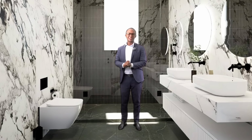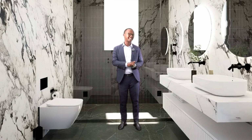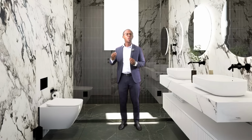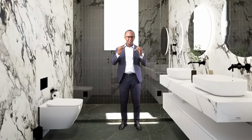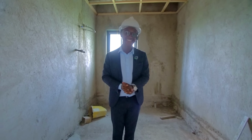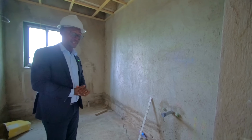And of course, this room is complemented with the classy bathroom. You have a nice floating vanity here with a beautiful mirror. You have a suspended toilet and a walk-in shower, beautiful tiles, beautiful room, beautiful bathroom. And this is what the current status is like. It's a little bit far, but it's only the tiling and installation of devices.